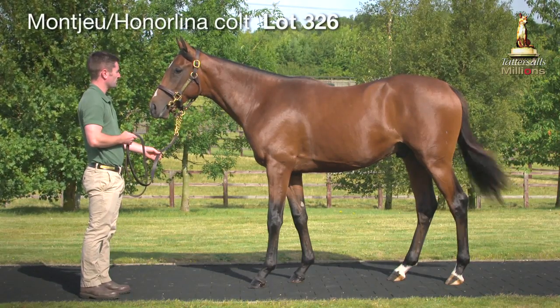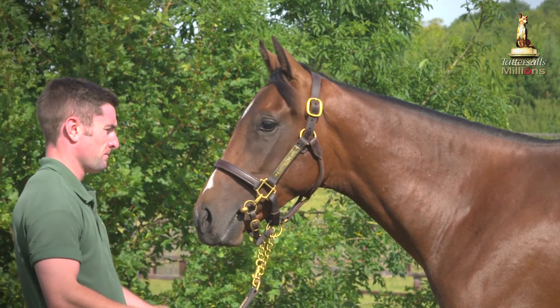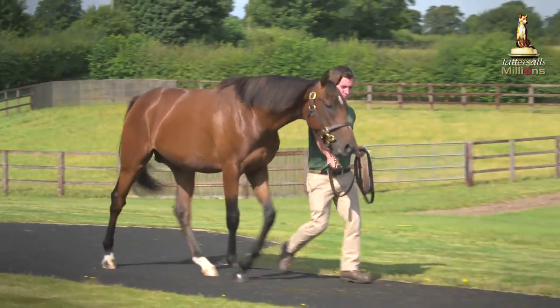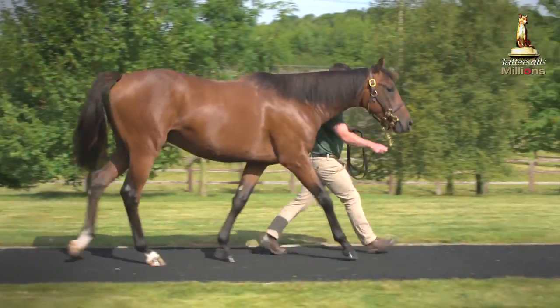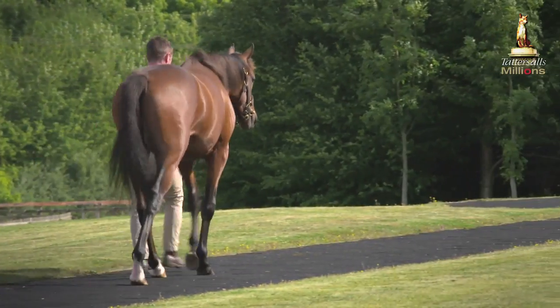I think this is a really beautiful Manduro colt, and I think he's a bit special. I've shown him to a few people, and for me he's our standout colt, and you can see from him he's got everything. He's got a lovely step, he's got some substance, but he's got bundles of quality too. Beautifully bred, out of a sister to a classic winner by Linamix. He's got all the qualities you'd really look for, so I really like him.